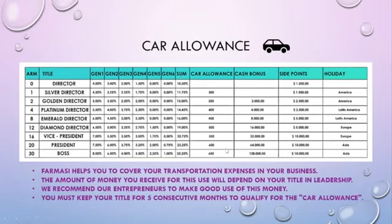And it goes all the way up to $650, which to me, all of these are amazing. Who wouldn't like to get that money for their car each month, whether it's to pay for your car or to get a new car or whatever it is you need? It's just another bonus that you're able to get. The important thing is you have to title and keep that title for 5 consecutive months to qualify for the car allowance. That's the part you want to remember.